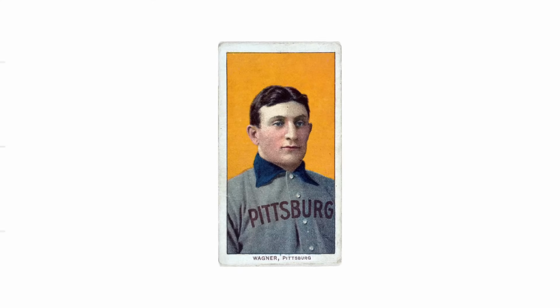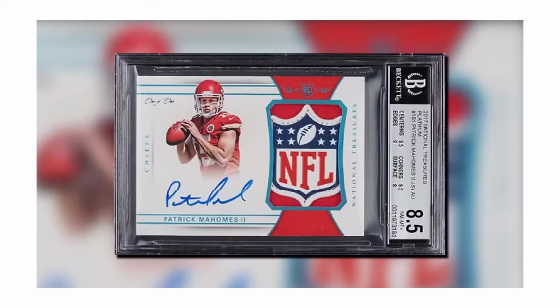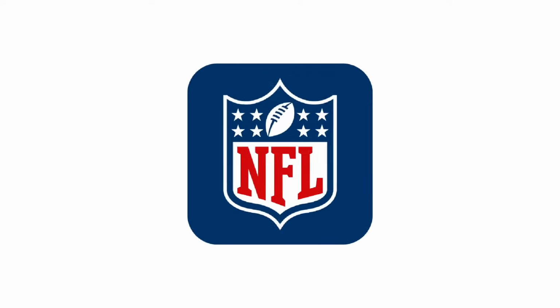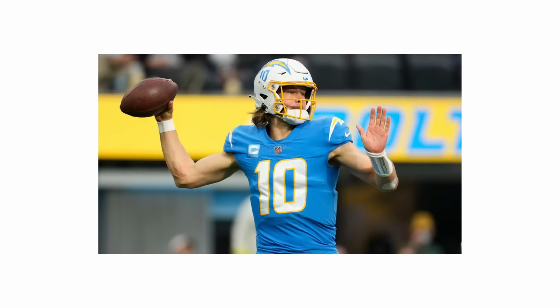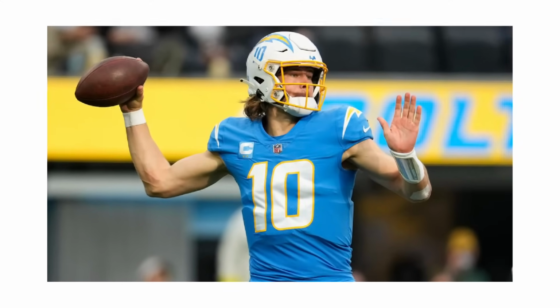Football cards don't have the 100-year history of baseball, but when it comes to modern grails, the NFL holds its own. But it's an exclusive club. Just 4 quarterbacks make the list. Let's start with Justin Herbert, who surprisingly has $2 million cards.